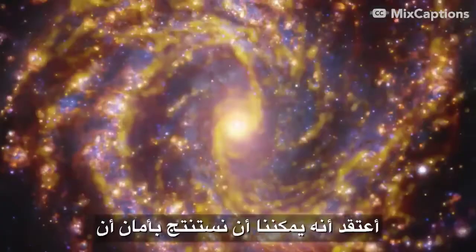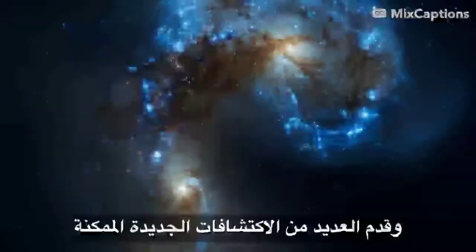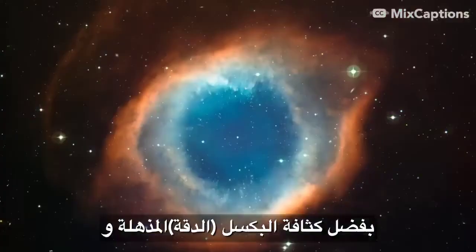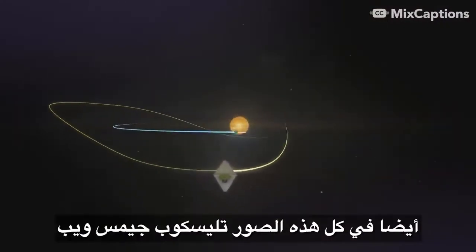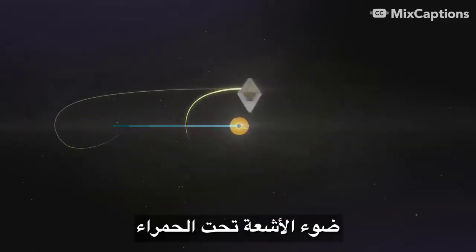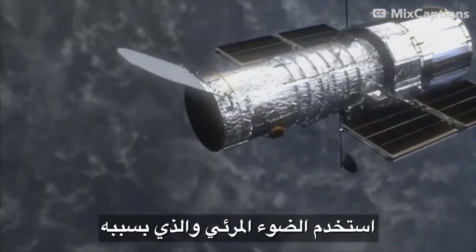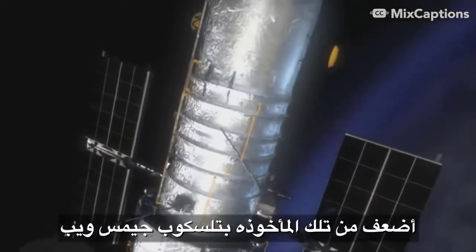Well, after comparing these 11 pictures, I think we can safely conclude that the James Webb Telescope definitely made many new discoveries possible for astronomers, thanks to its amazing pixel density and picture quality. Also, in all of these pictures, the James Webb Telescope definitely showed clearer and sharper details because of its use of infrared light. On the other hand, the Hubble Telescope made use of visible light, due to which the image quality and resolution was weaker.